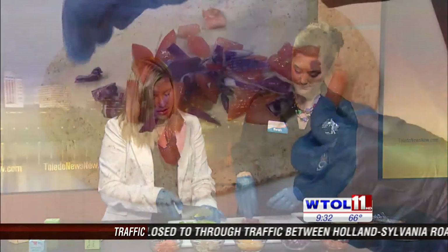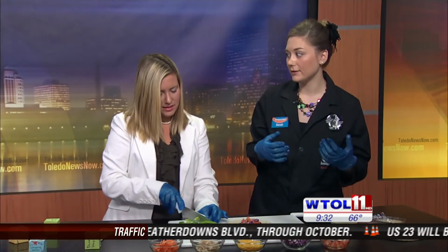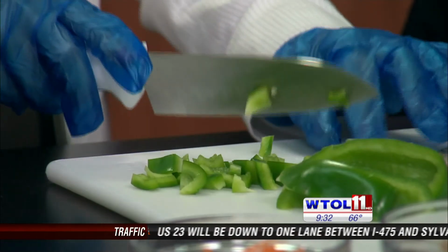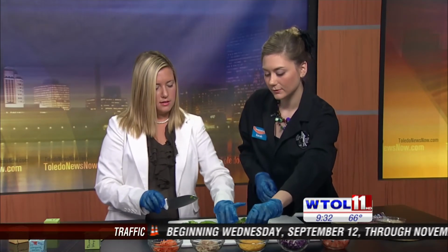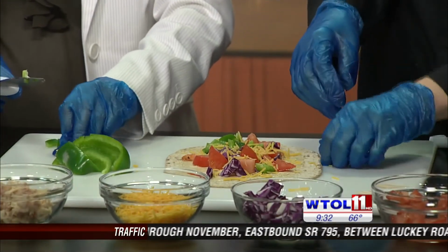I know, I really love that when it's in salads. And this is great. You can take your kids to the grocery store and just go through and look at all the crazy colors that you can get vegetables in. You're chopping up a green pepper, but they also come in red and yellow and orange. I saw purple cauliflower yesterday. So we'll put in a little bit of cheese. Yeah, I like some dairy in there.